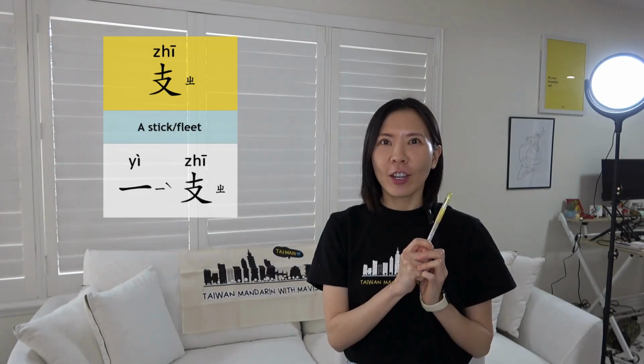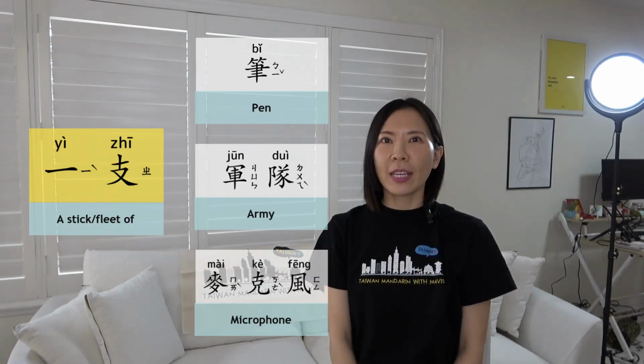枝, 一枝, a stick of. 枝 is used to describe fairly long or stick-like objects. It can also be used to describe a fleet. For example, a pen, an army, or a microphone. 一支笔, a stick of pen. 一支军队, a fleet of army. 一支麦克风, a stick of microphone.